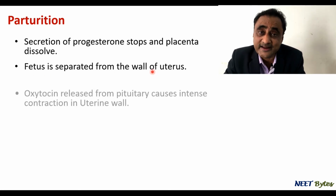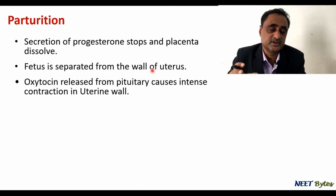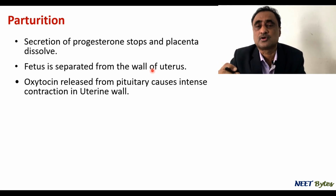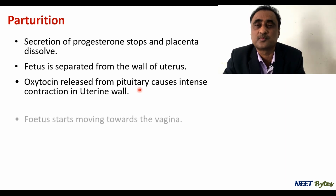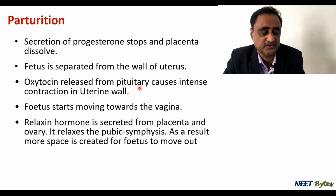And at that time, oxytocin is released from the pituitary. Now what oxytocin does is induce intense contraction in the uterine wall, and once the intense contraction in the uterine wall is initiated, this is in general terms what we call labor pain. Then the pain is started. Then the fetus starts moving towards the vagina, right?